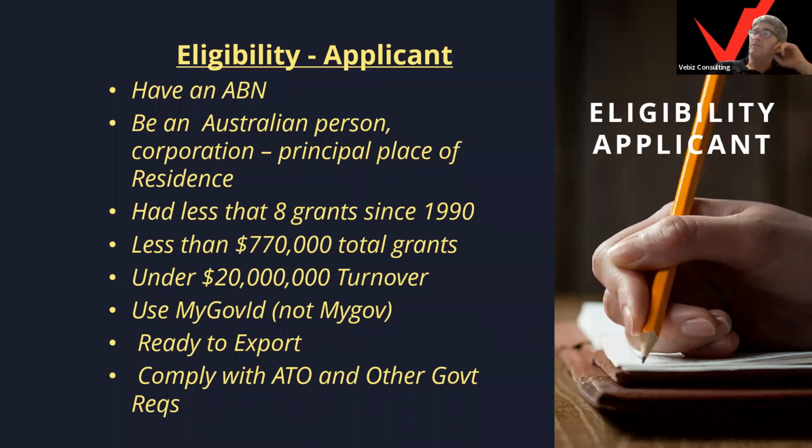So anyone that feels that they're not eligible and never will be, they can probably go and have a nice glass of cold water on a hot day like today.